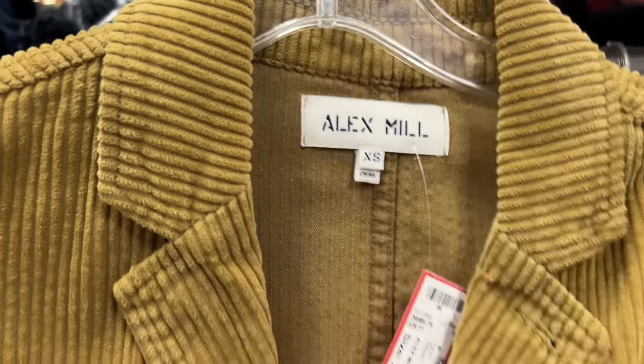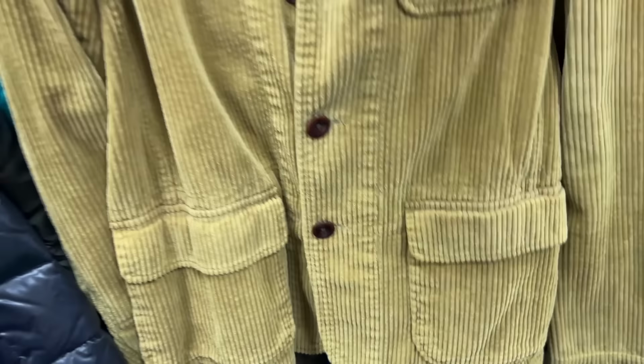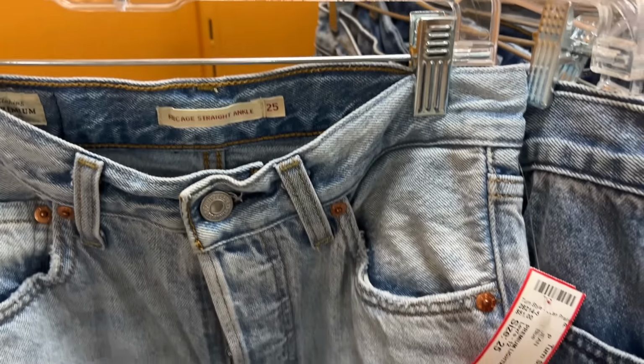This is a brand that I've only ever found once. It is Alex Mill. This was $14, half off. Absolutely 100% gonna get this. Love the corduroy. I love this kind of like blazer barn coat mashup we had going on here. This brand has done really well for me in the past, so I was absolutely gonna pick up a more substantial piece. This turnstile in particular has some wild pricing.